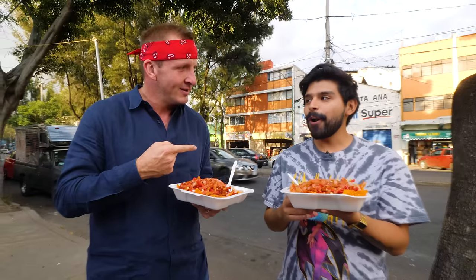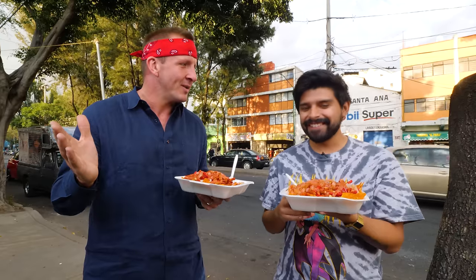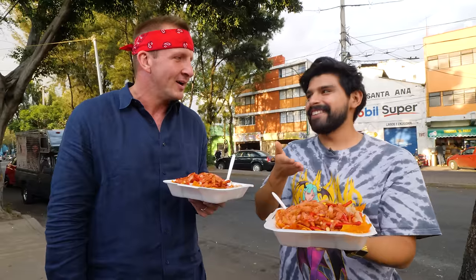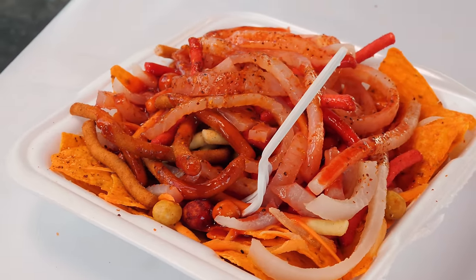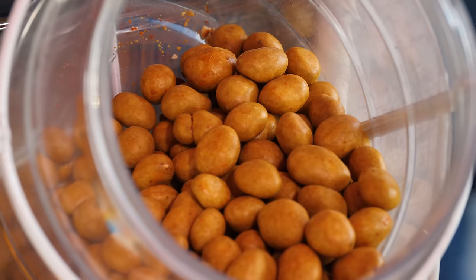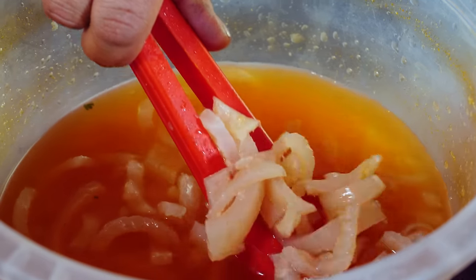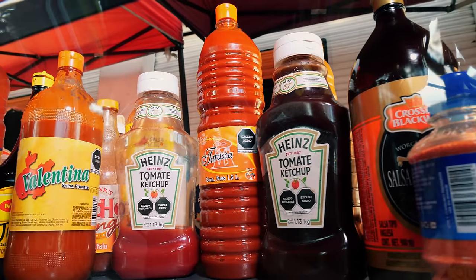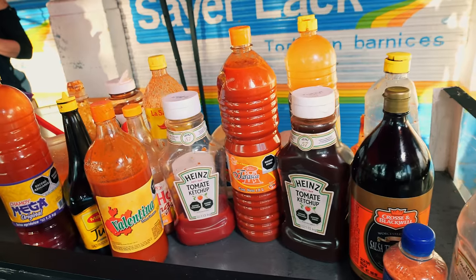What is it called again? Dorilocos. Crazy Doritos, right? Exactly. But you hear Doritos and you're like, well, how crazy could you make Doritos? This crazy, man. This is a snack made from Dorito chips, but they add a whole lot of loco with other toppings and pickled pork skin. Normally, this dish would be served inside a Doritos bag, but here, they load it with so much, there's no way it could all fit.